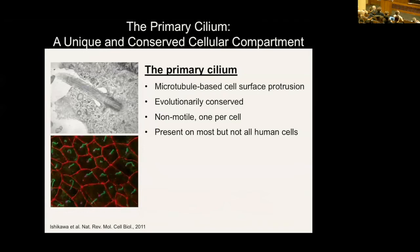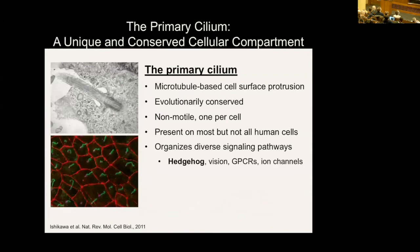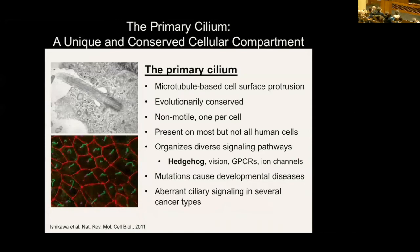For a long time, it was unclear what functions primary cilia have, if any, but what's generated a lot of excitement in the last 10, 15 years is the realization that the cilium is a key organizing center for a variety of different signaling pathways in the cell, acting analogously like an antenna of the cell. One of the ones I'll focus on is hedgehog signaling, but a number of other forms of signaling through other receptors and ion channels are organized by cilia. Because of these important roles of cilia in signaling, it's maybe not surprising that mutations that disrupt cilium function lead to a variety of different developmental disorders, and also that aberrant signaling through cilia is implicated in several cancer types, as I'll describe in more detail.